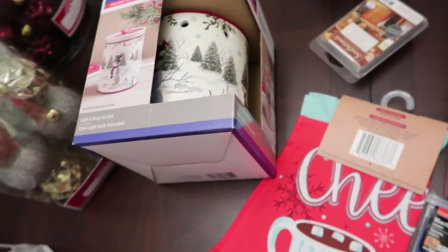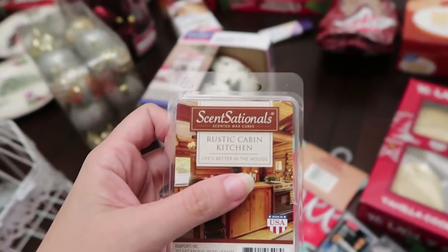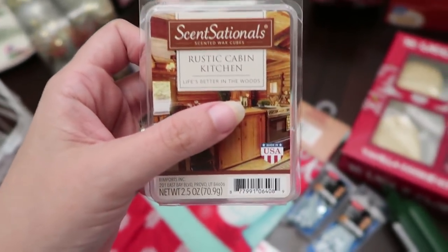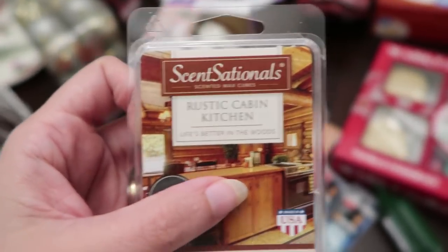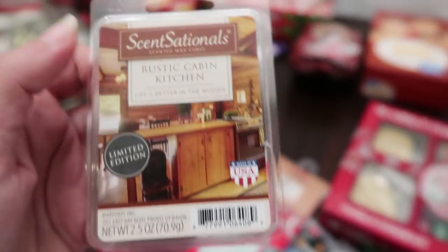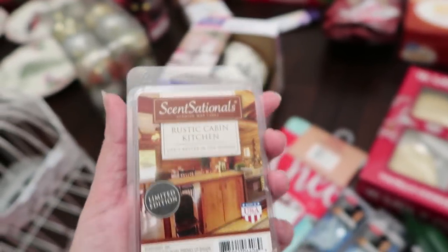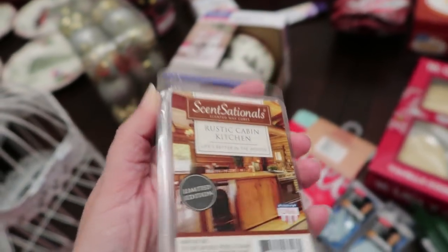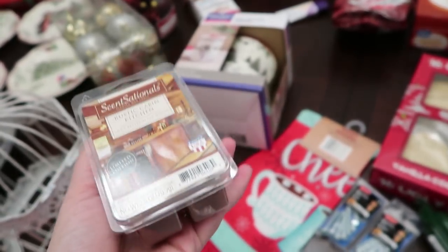And then I got this scent. This is actually a different brand. It's the Sensational. If someone reminds me, I'll let you know how they go, if they actually work. But they smell, I got the Rustic Cabin Kitchen, and I don't know how to describe how this one smells. It doesn't seem like it would be an impressive scent, but I smelled so many different ones that sounded better, but this one was amazing.